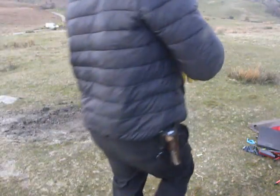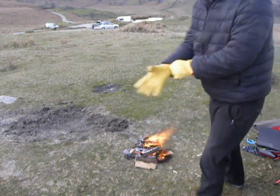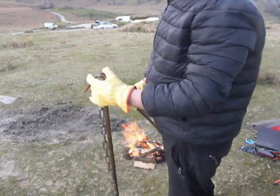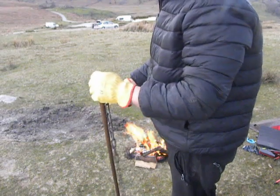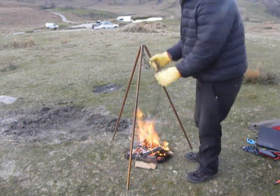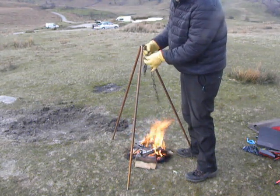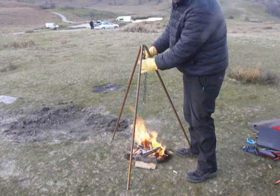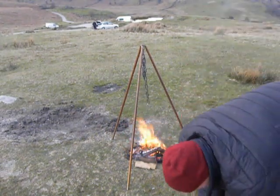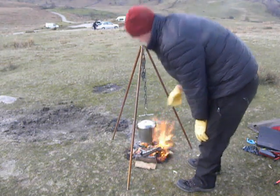Brought my little tripod, so we'll put these gloves on. I made this last year. I didn't get a video of making it because I wasn't doing videos, but it is literally just some bits of pipe, a bit of chain and some hooks. A bit of welding involved, not much. Made like a little triangular 3-legged thing there. It goes there. So what we'll do is take the zebra pot on there. It stops rocking. Get that warmed up.